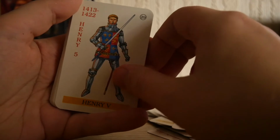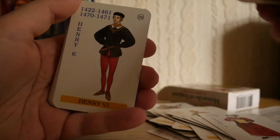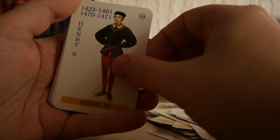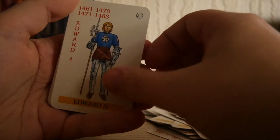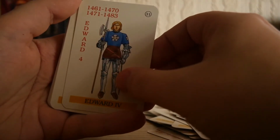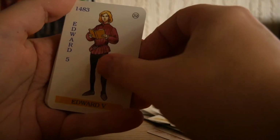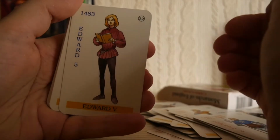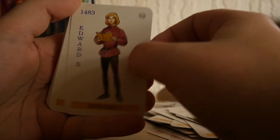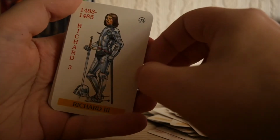Henry V, the one with the rather famous haircut. Henry VI. Edward IV. Haha, crikey, we're already up to the 30s. Edward V. It's quite startling how young some of these lads were. It just kind of goes to show that some of them didn't really last long.